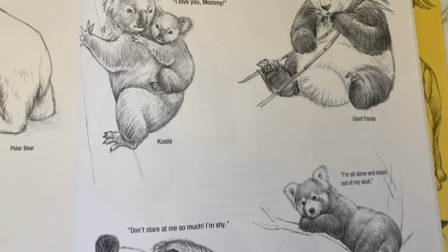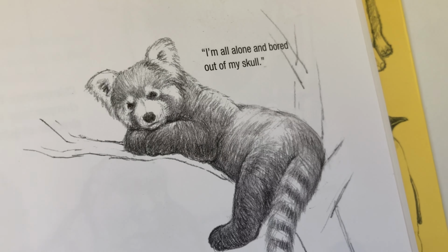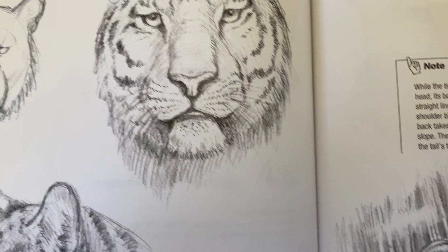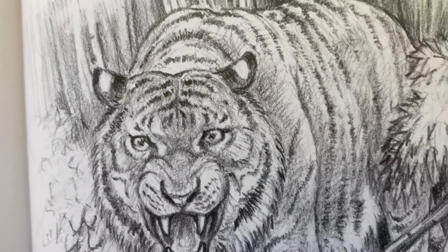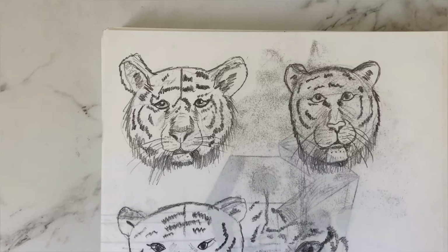But towards the end of the book, they venture into more exotic animals, like koalas, the cutest animal in existence, and red pandas, again, the cutest animal in existence, but enough about them. Ooh, tigers. Tigers were fun to draw. Here are some rough sketches I did. I definitely improved as I went on, I'd say. Some of those are really bad.